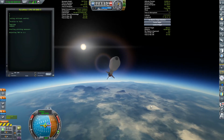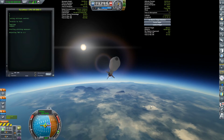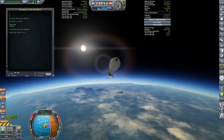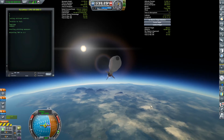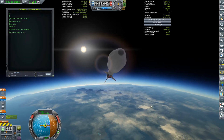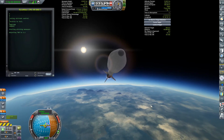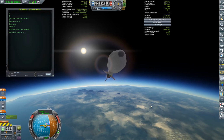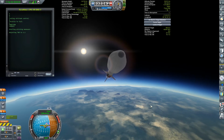I have another station in an equatorial orbit that can be dedicated to going to and from the Mun, and I think that should work out pretty good. So I think once this rover mission is done with, that's what I'll probably devote the rest of this stream to: starting to put together some sort of a station up there.